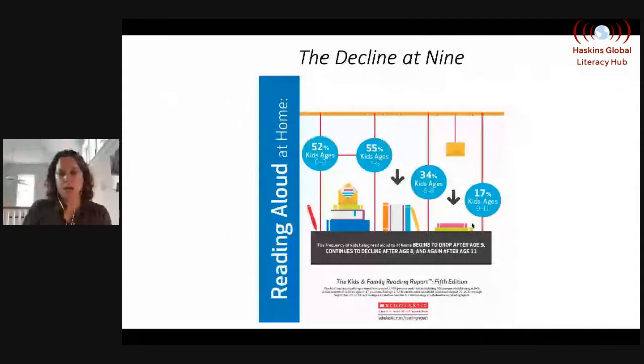The last takeaway I want to share is the importance of reading to kids of all ages. I wanted to point out this resource from the Scholastic Family Report, which comes out every other year and really is a fabulous downloadable resource that looks at the literacy practices that happen in our students' homes. What we found in the most recent Scholastic report is a phenomenon called the decline at 9, where we start to see that right around 3rd and 4th grade, parents stop reading aloud to their kids.